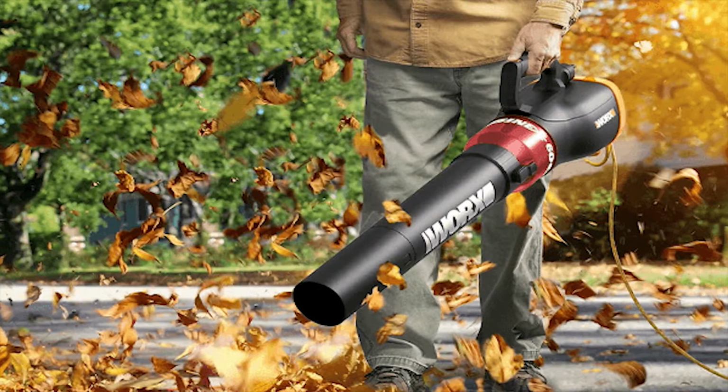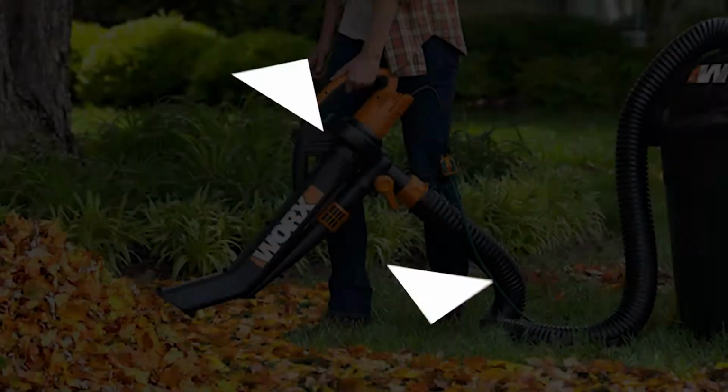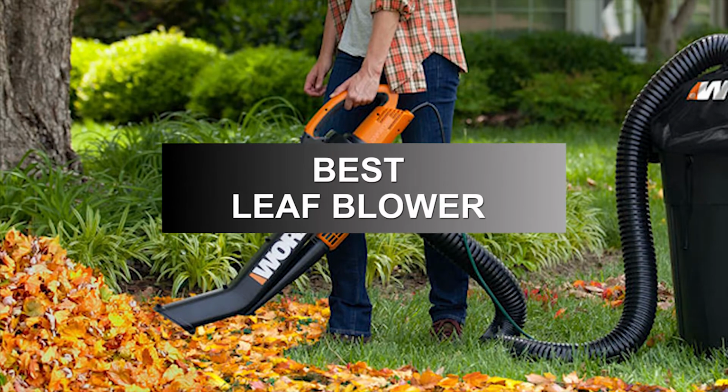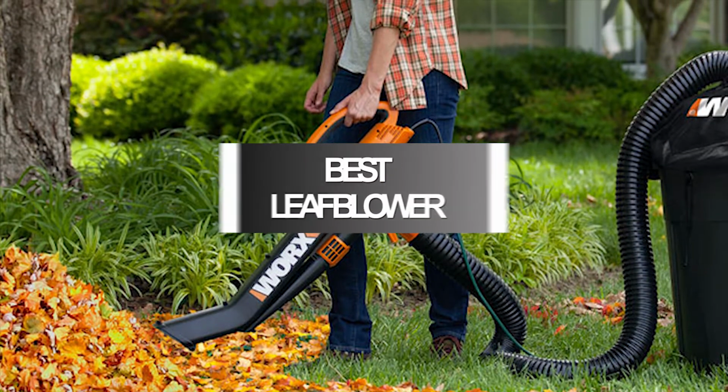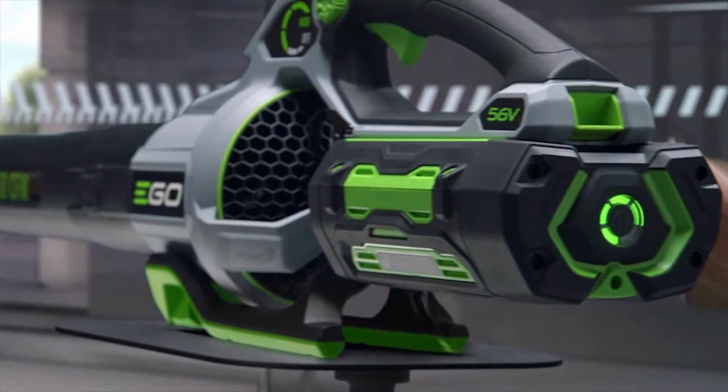A powerful leaf blower can speed up the leaf cleaning process with ease and comfort. They are very useful and help to gain big benefits in winter by blowing the pathways free from freshly fallen snow, dirt, and light debris.